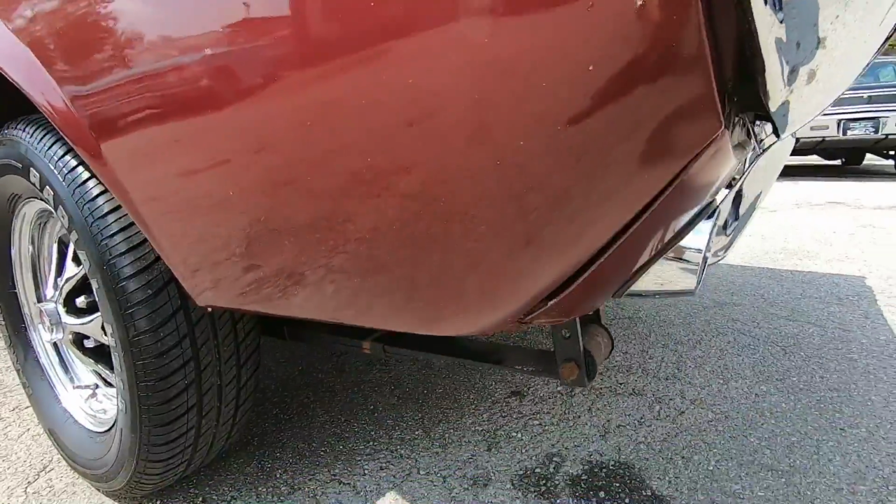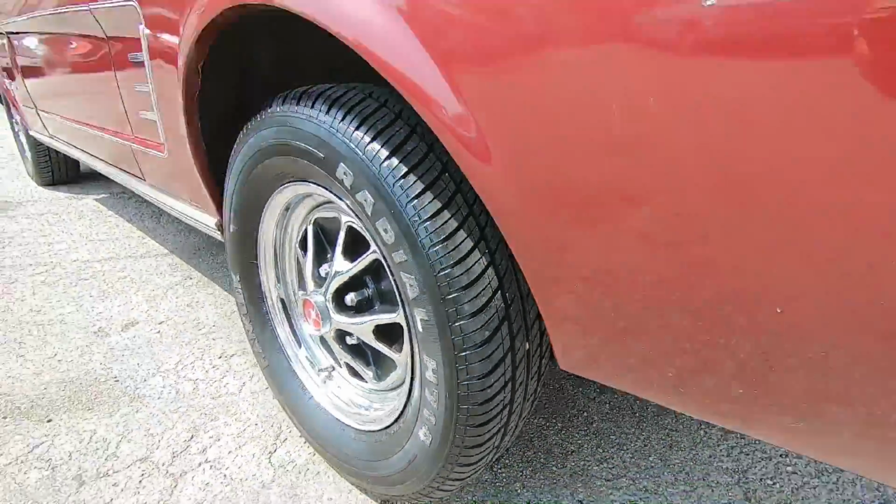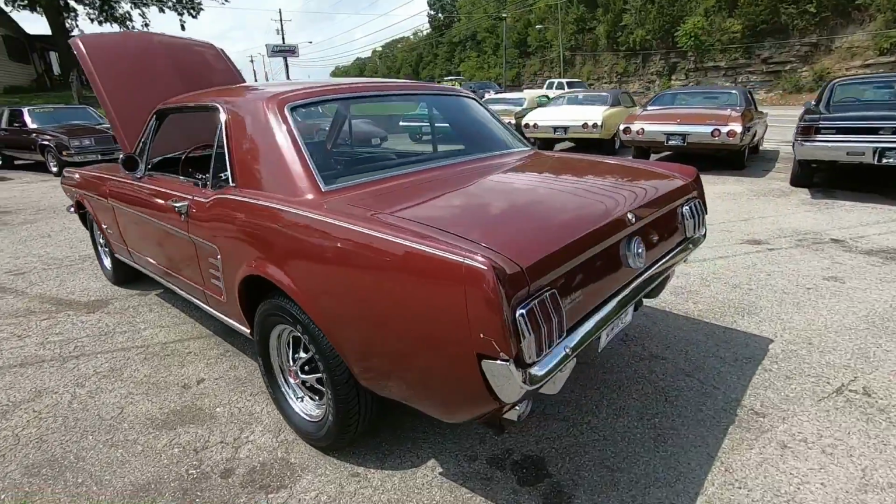Sorry, it's a little bit dusty. I chamoised this car, but it keeps raining every 20 minutes here. And it's making it difficult for me to do these videos today, but I'm gonna get them done.